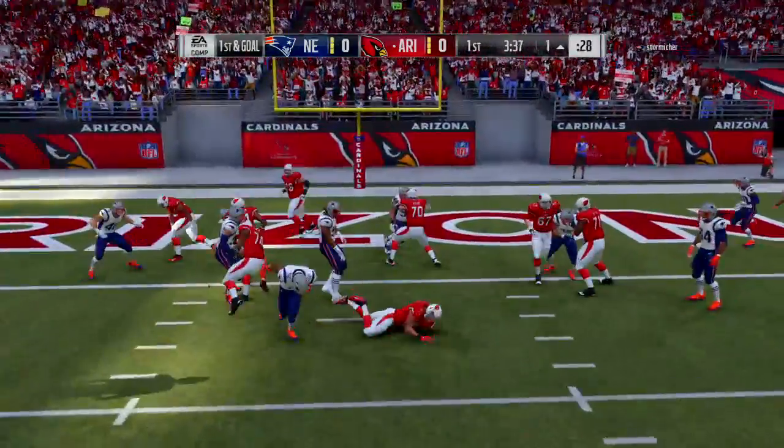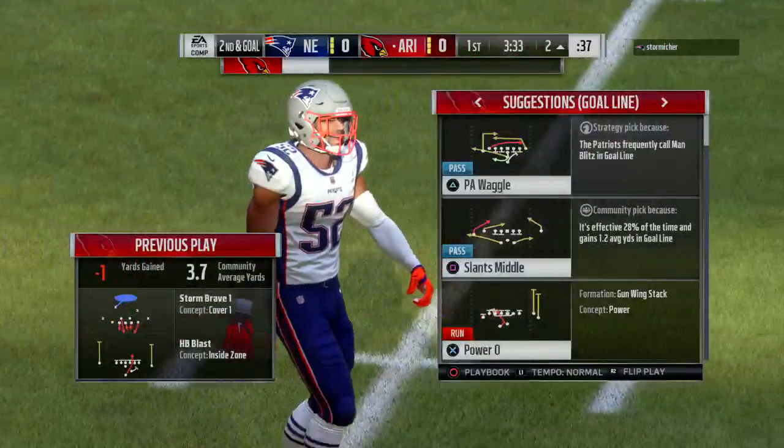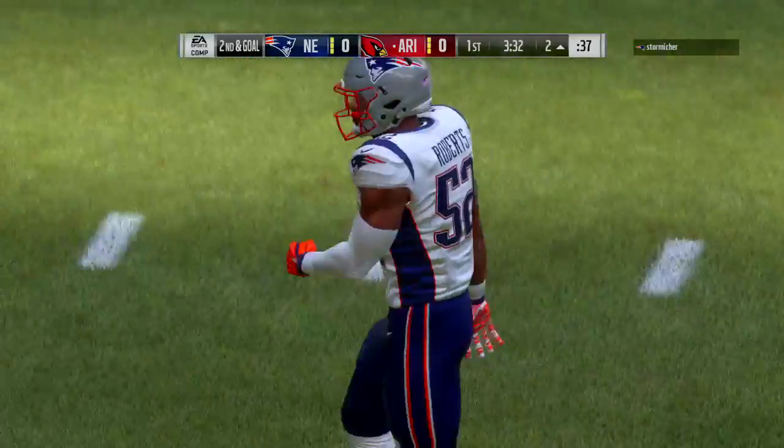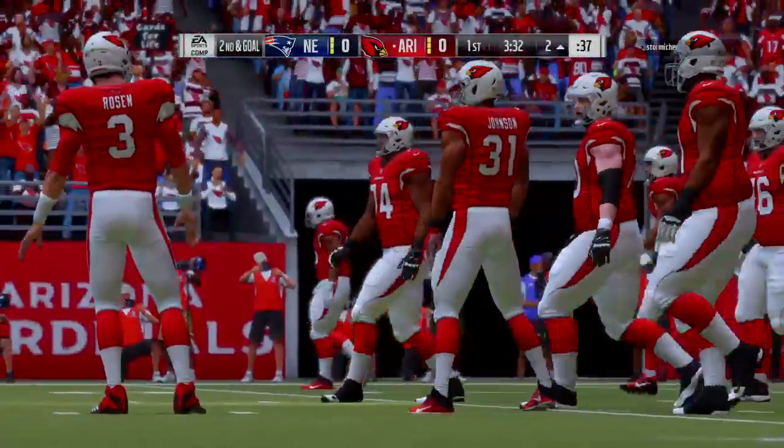They'll run it with Johnson. And he'll actually lose a little bit of yardage here. Back to the 2. It's a loss of a yard there, and now 2nd down. Nice play right there to stop him behind the line, but I want to see how this defense continues to play him here in the first half.